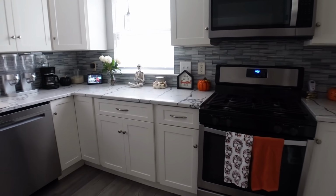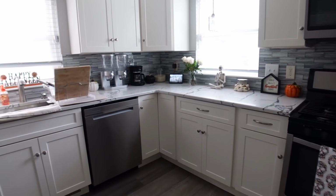And then the kitchen is all done as well. Just little pops of orange. We still have things to do to the house. I'll show you guys my list, but the decorations for fall are all done.